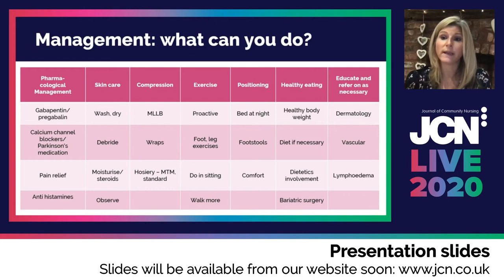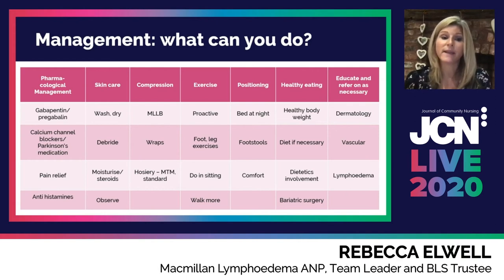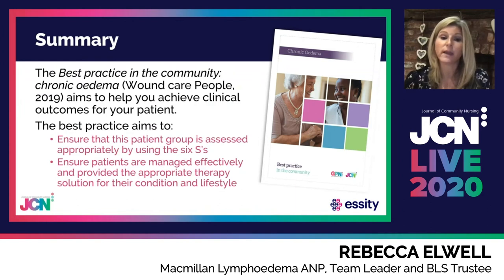So remember, good chronic edema management in a timely fashion can reduce hospital admissions and the incidence of cellulitis, as well as ensuring effective and appropriate use of limited resources. So I hope that this document will be really useful and something that you'll find will enhance your patient care.